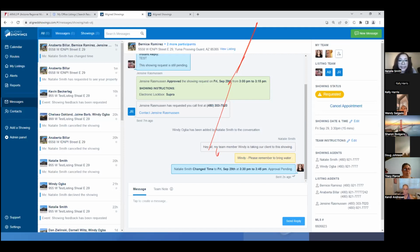Will you get a text message to confirm or cancel appointments like ShowingTime? That's a great question. I do want to show you where you can set up those settings in a little bit, but yes, much like ShowingTime, you can just get a text or an email. We totally know that you're not very likely to have Align Showings open and ShowingTime open on a daily basis. So as long as you have those notifications set up for a text or an email, you just have to worry about your phone and you're good to go.